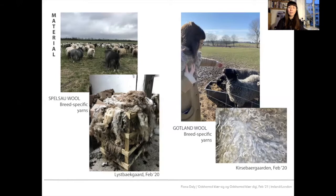I was delighted to be able to work on this project remotely from my studio in London, and the following slides will give you an insight into my design process for this mini collection. My practice focuses on using the wool of Northern European short-tailed sheep breeds, and for this project I decided to stick with that as my material choice. So I chose to work with two breeds which fall within that family that are local to the area, and that would be Spelsau and Gotland. These images are from my residency last year, which you can see.